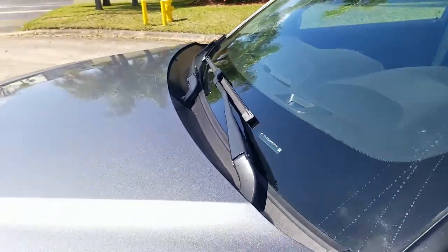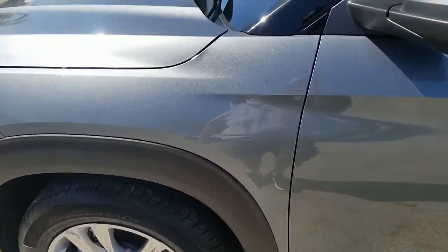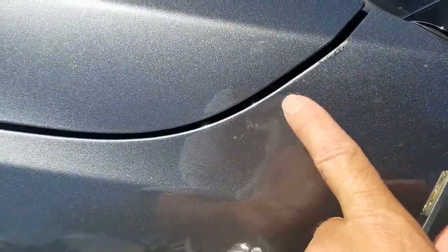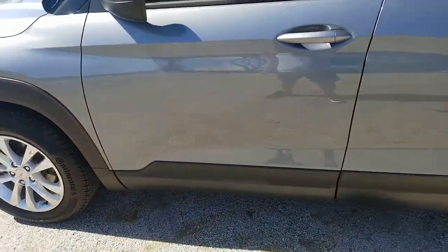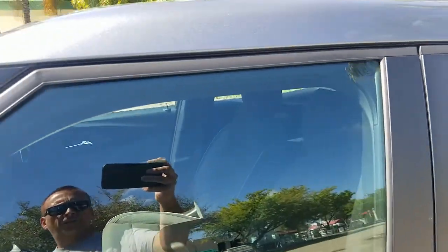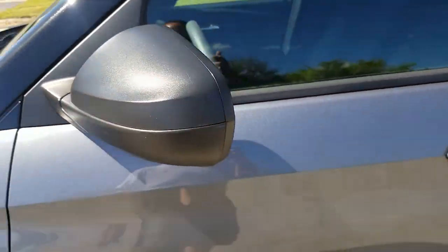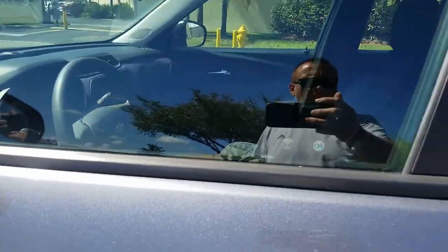Beautiful condition. Take a look at the front fender. On the driver's side, has a small little touch up there on the edge of this here. A couple small little marks here on the paint. Besides that, looks perfect. Taking a look at the driver door. Driver door's in beautiful condition, clean throughout, very nice shape. No marks, nothing to show there. Take a look at the glass. Mirror. Beautiful condition. Super, super clean.